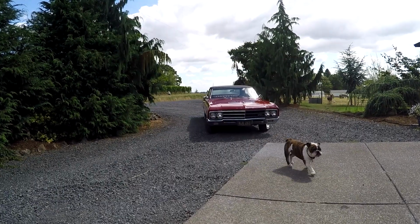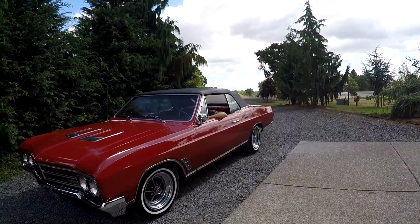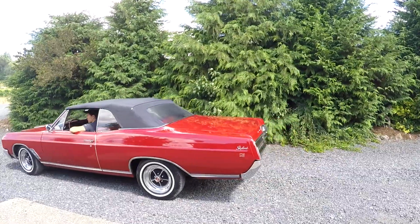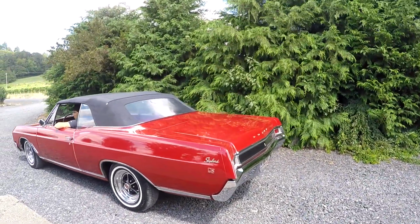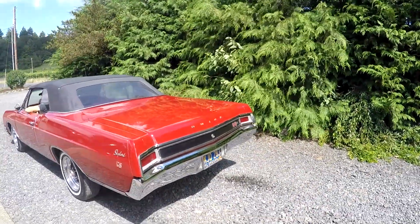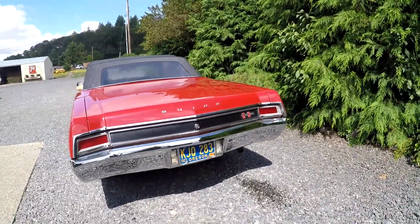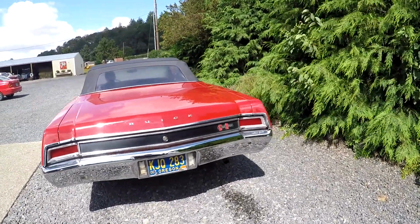Hey, here we are. I just wanted to flip it around so you can see it in the sun a little bit better. Beautiful car. Runs really good. Sounds good. Go ahead and rev it up just a little bit there, Keegan. Sounds great. Doesn't blow any smoke. You can see a little condensation there in general, but we'll go ahead and show you the lights real fast.